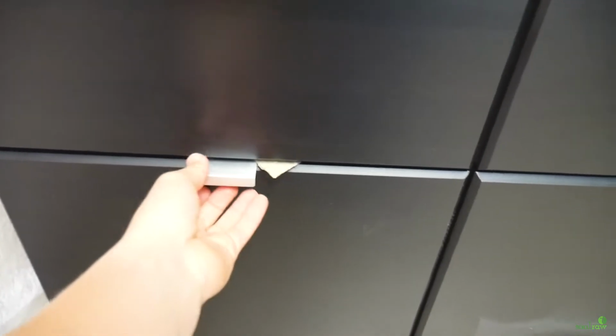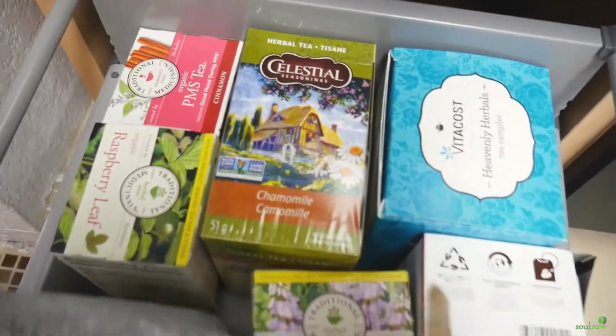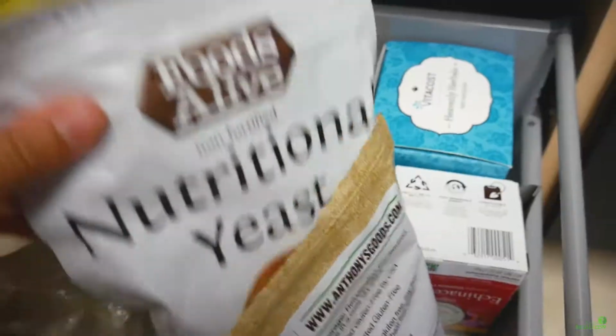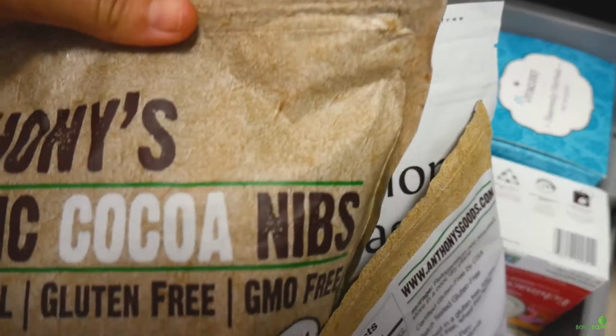And now we move to the pantry, which is dispersed in many different places. So I have a bunch of tea. I'm Ukrainian, so I'm obsessed with tea. I have tea everywhere. Lucuma powder, nutritional yeast. This is the only brand that I buy because it's not fortified.